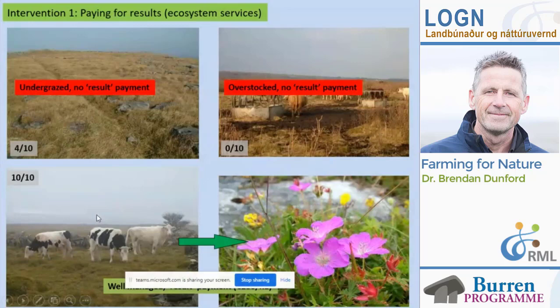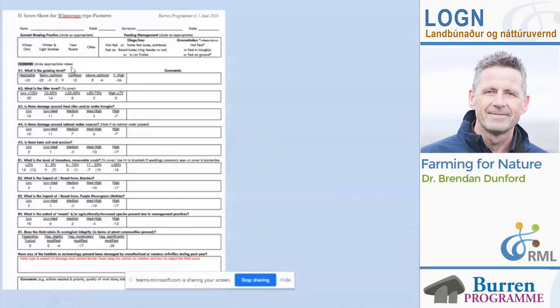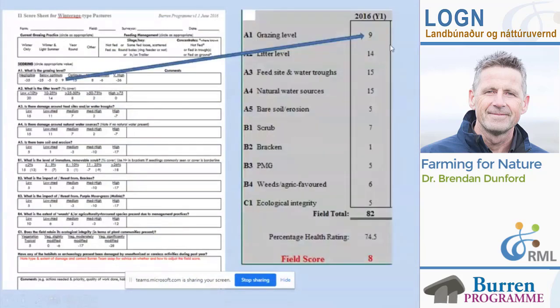Now, this seems a little bit complicated, but it's actually very simple. How it happens is every year, a farm advisor will visit the farm during summertime and look at 10 different things. It could be the level of grazing, the feeding system, the level of encroaching scrub, the condition of the soil, the condition of the water sources, the amount of weeds, the amount of dead material. And he'll put all those into a score sheet like this. That score sheet will be transferred into a calculator, which will yield a score of 10.